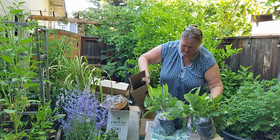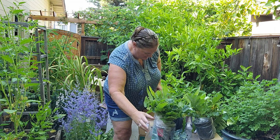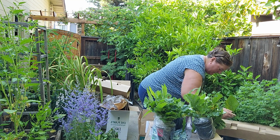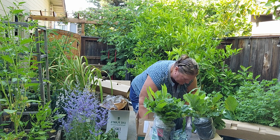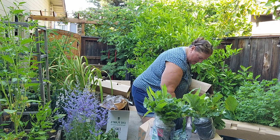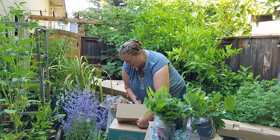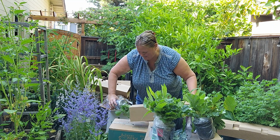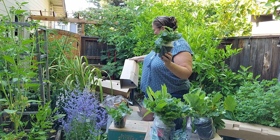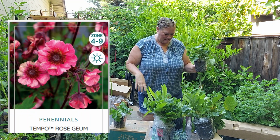A little smushed. Okay, not too bad. A little smushed down here at the bottom. I'm gonna flip my box over. This one slid way in there. And then, oh, GM Tempo Rose. So I'll pop a tag in.